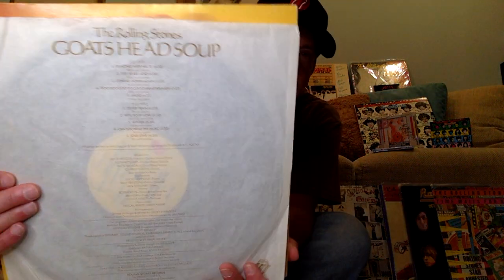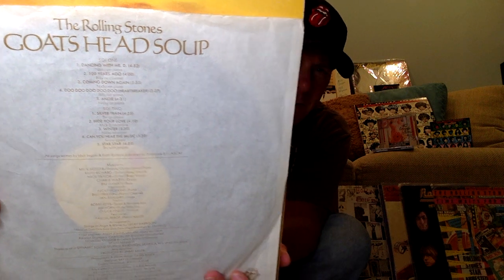You got like three of these. I got so many versions of Goat's Head Soup. But this was the one hanging on my bedroom wall. I'm not going to go into it too much because I already did a 20-minute video on why Goat's Head Soup is so great and underrated. But it just is. To me, all the people who think Exile is the greatest album of all time or way up there, Goat's Head Soup is very much like Exile, even though it wasn't recorded like Exile.